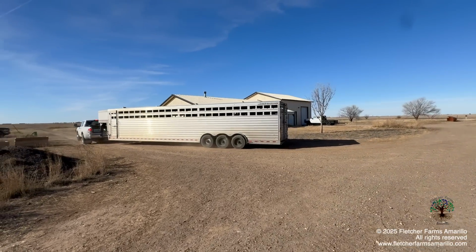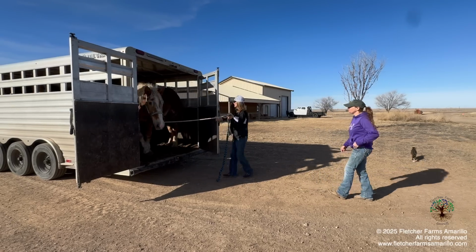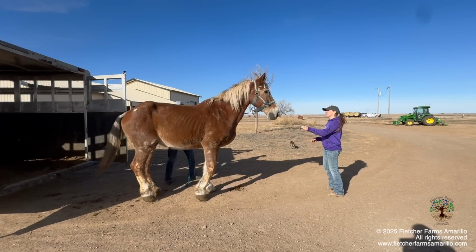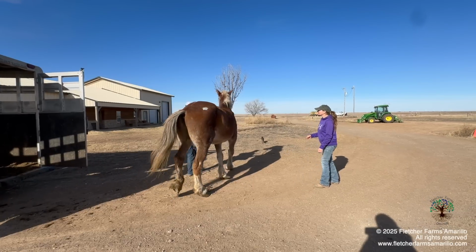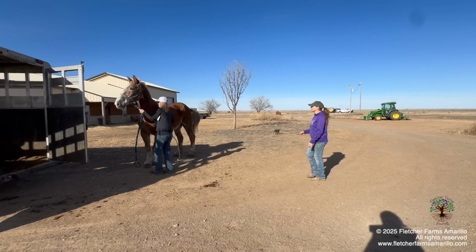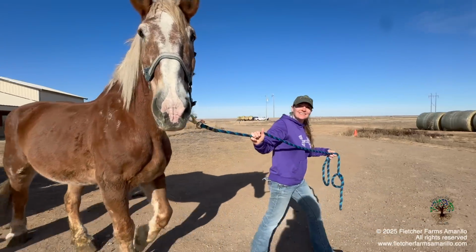Since these horses were just in McLean, Texas, the owner was coming into town with some other horses and dropped them off for us. A few days later, these 3 horses arrived at our farm. This was the gelding. I didn't get a video of the other 2 coming off the trailer, but this was the gelding, and he's just a super sweet old little guy. Hi, sweetie.